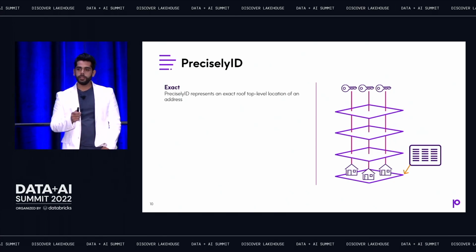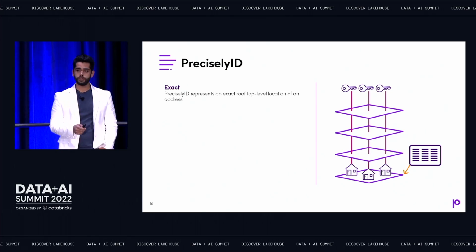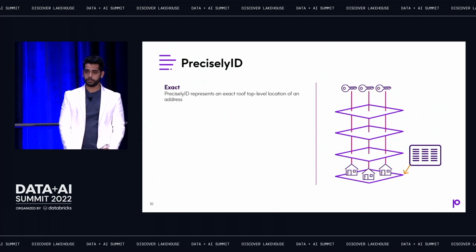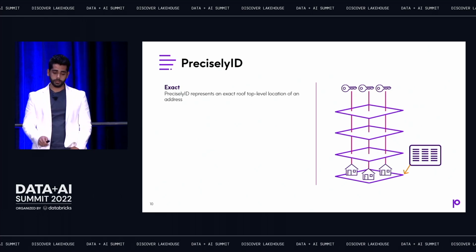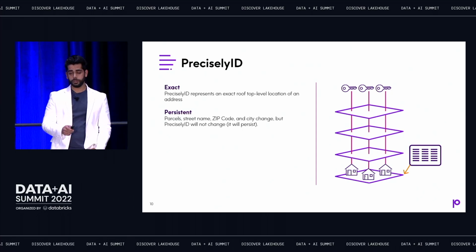This ID you can generate using our geocoder, and the process of the geocoder is taking an address and producing latitude, longitude. Not just the latitude, longitude, but an exact building rooftop level latitude, longitude, which can help you to make better decisions. And I will show you how. This ID can be treated as a primary key for your data.